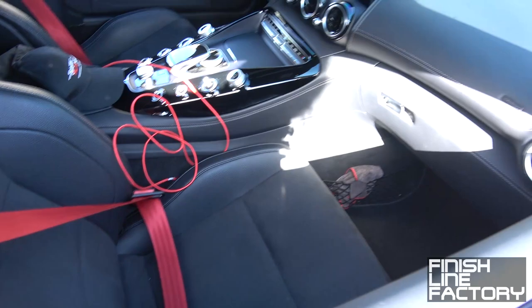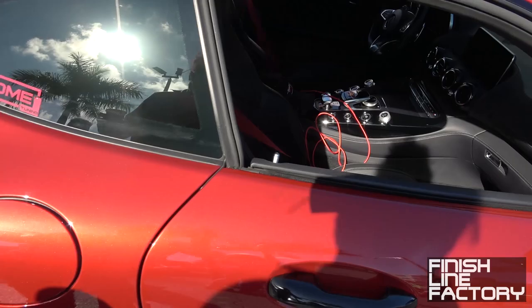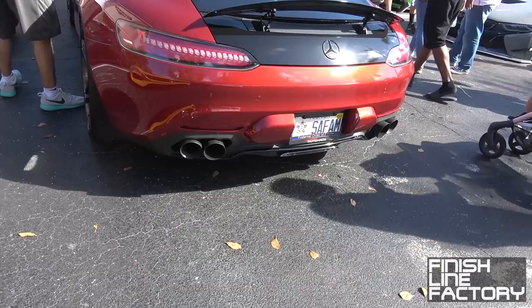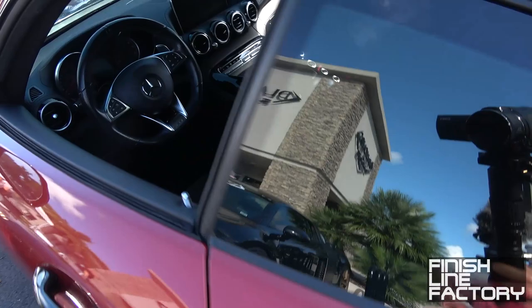Kind of smoky out here. I love the spec with the red seat belts. Look at that. It's got a red aux cord and it just kind of works. What else we got? Oh, the center's painted black or perhaps wrapped black. This is pretty cool. Got an exhaust. I dig it. What else we got? Tuned by DME Tuning.